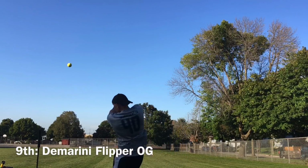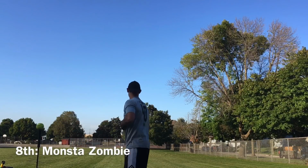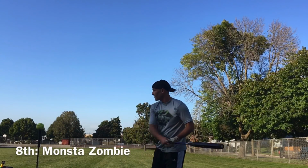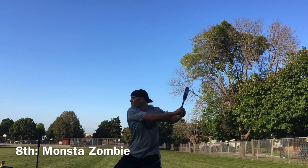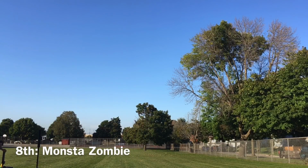In spot number 8 is the Monsta Zombie. This is a repaint of the Monsta Adversity from 2018, a one piece with some great sound to it. What I loved about this bat was the miss hits. Though you feel them on your hands, that ball still flies.